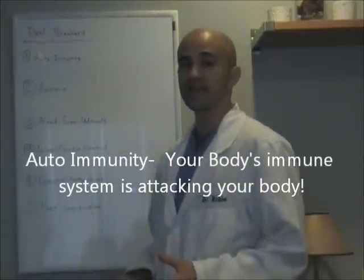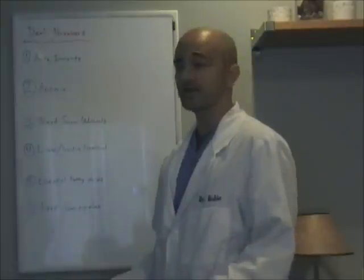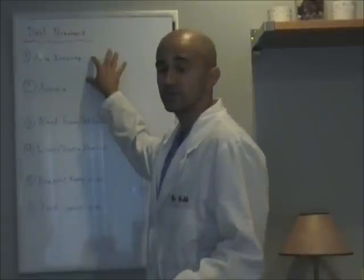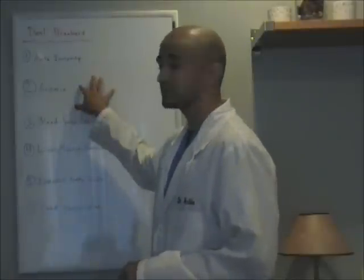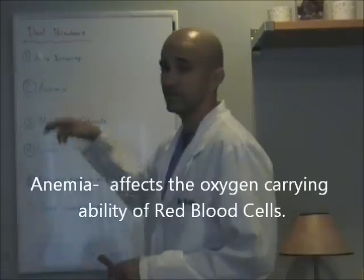Autoimmunity is when your body attacks its own tissues. If that's a problem, then we need to help modulate and regulate your immune system to correct that. The most common places that you'll see that autoimmunity will be related to diabetes is going to be with thyroid conditions and also attacking of the pancreatic cells, or something called pernicious anemia, which is going to bring us to our next topic here, anemia.